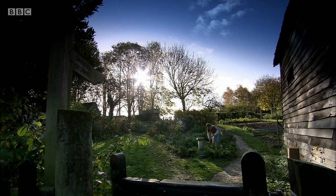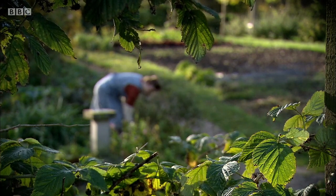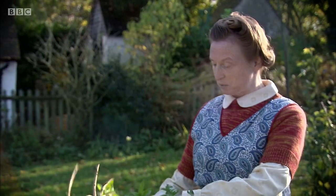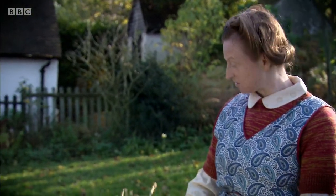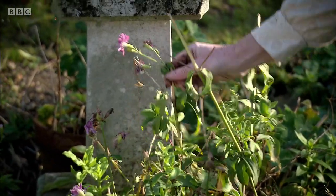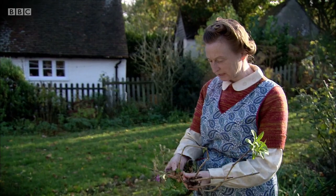In the garden, those in the know could find another way to deal with the soap shortage. This is soapwort. So you can see there's a nice pretty pink flower on it. And just like the name implies, soapwort, it's useful as soap. It's a sort of soap substitute, really.